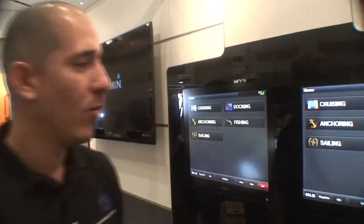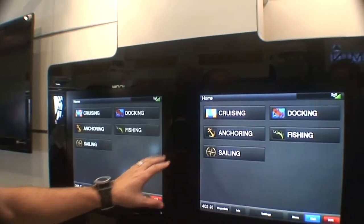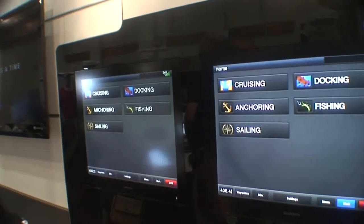We're here at the Miami Boat Show 2013. We're here to show you guys our new series, our 8000 series of black box products. Here you have two 17-inch displays with the black box processor and our grid display.